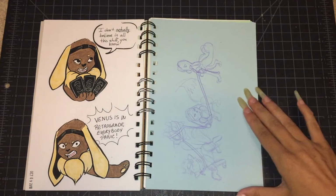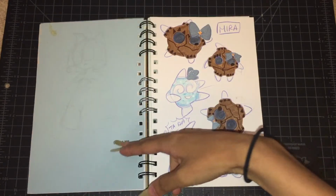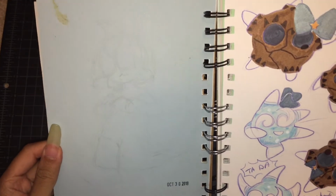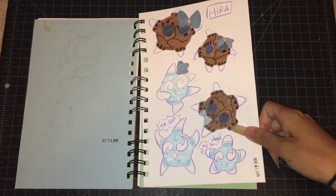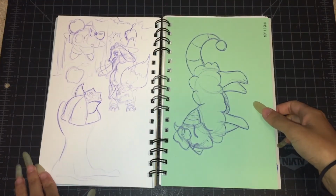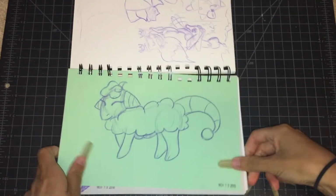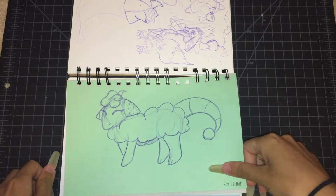Cynthia likes tarot cards and astrology as well. She's very superstitious. She doesn't say that she is. And we got a new teammate, Faith, who is a Ralts, and you can't really see that because of the glare, unfortunately. A Mira sketch page. Another team sketch page for an event. This is Sunny, who is a Mareep as a part of that group.